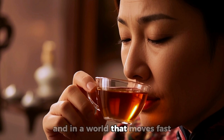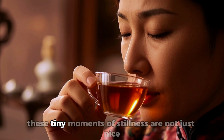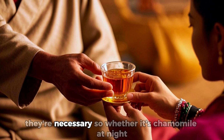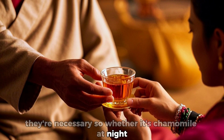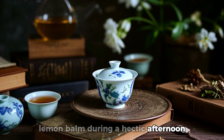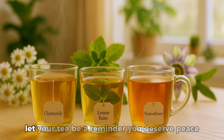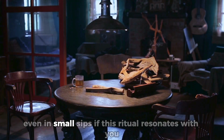And in a world that moves fast, these tiny moments of stillness are not just nice, they're necessary. So whether it's chamomile at night, lemon balm during a hectic afternoon, or passionflower to soothe your heart, let your tea be a reminder. You deserve peace, even in small sips.